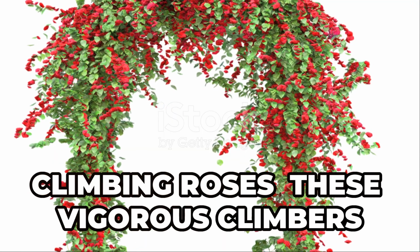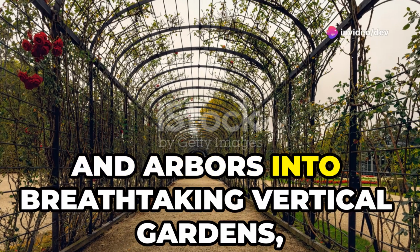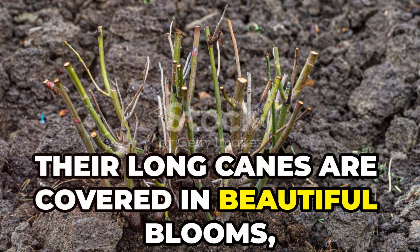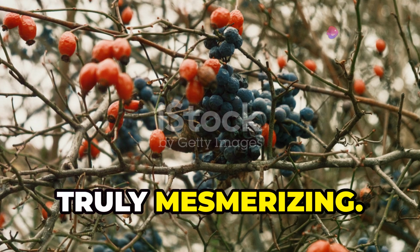Climbing roses. These vigorous climbers can transform walls, fences, and arbors into breathtaking vertical gardens, adding height and drama to your landscape. Their long canes are covered in beautiful blooms, creating a cascade of color that can be truly mesmerizing.